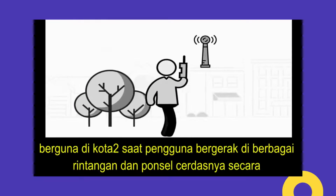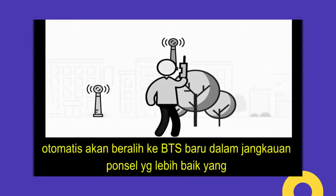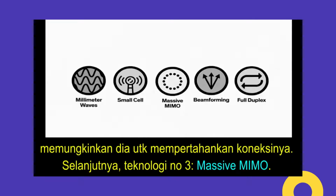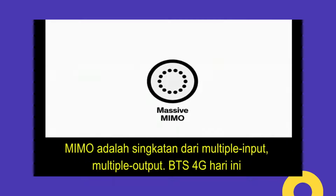As the user moved behind an obstacle, his smartphone would automatically switch to a new base station in better range of his device, allowing him to keep his connection. Next up, technology number 3, massive MIMO.